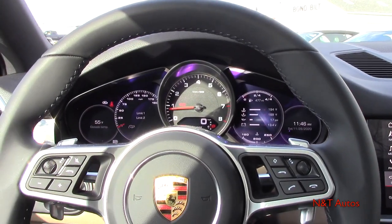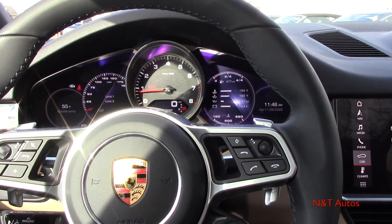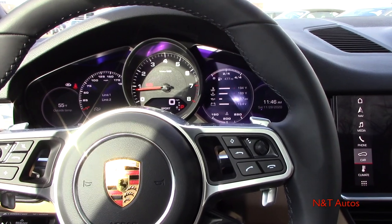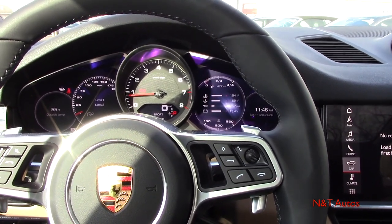Now at this point in the video, I'm gonna adjust the driver's seat to a comfortable seating position for myself. I am 5'10", and we'll head in the back seat, see what kind of amenities and see how much room we have back there.